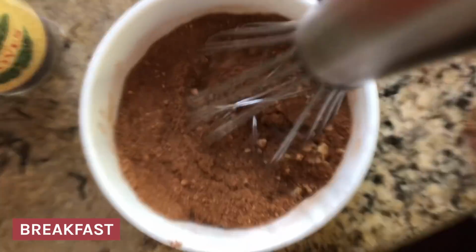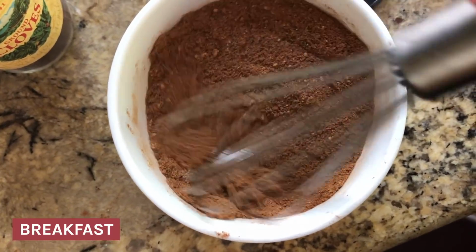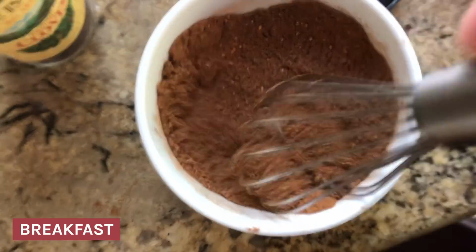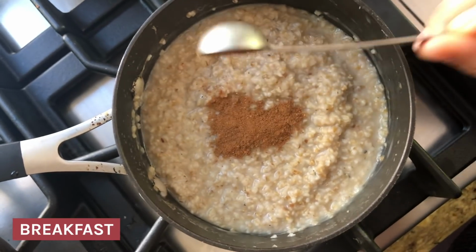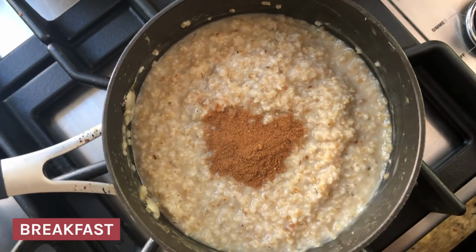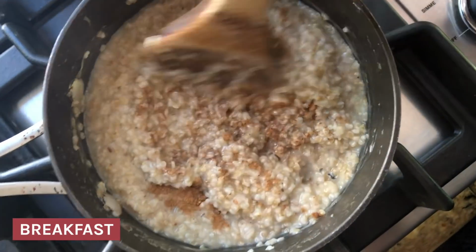So you can obviously buy pumpkin spice mix, but I already had all the ingredients to make pumpkin spice mix, so I can just easily and quickly make it myself. Half a teaspoon of my pumpkin spice mix. And this is basically done, so I just turned off the heat and I'm going to stir this in.